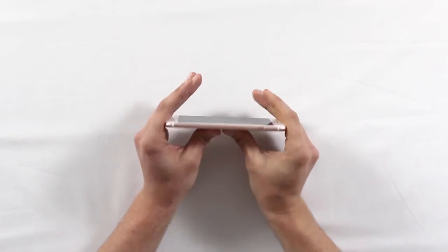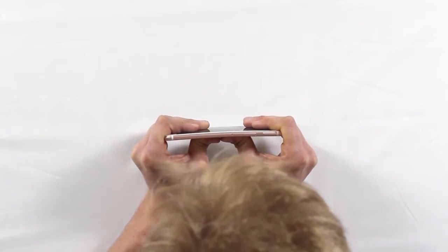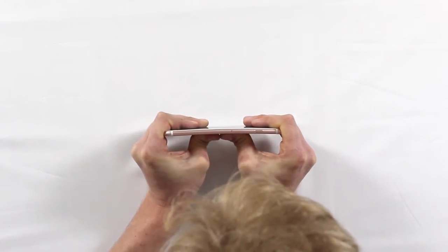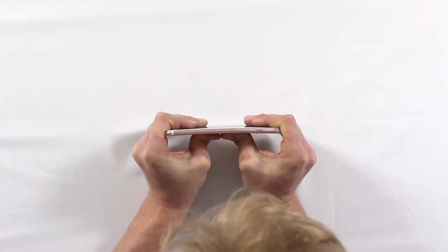Okay, so I'm gonna start off slowly with a little bit of pressure and just slowly increase the pressure, and we'll see what happens. Okay, so I'm about 20% right now. I'm seeing a bit of flex. I felt the 3D touch activate. You're actually seeing a little bit of bend here.